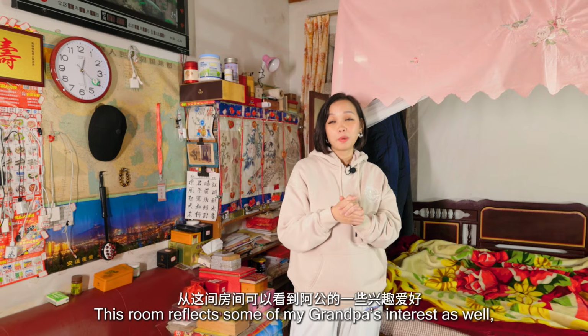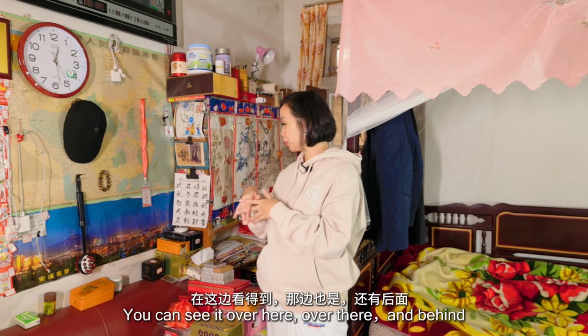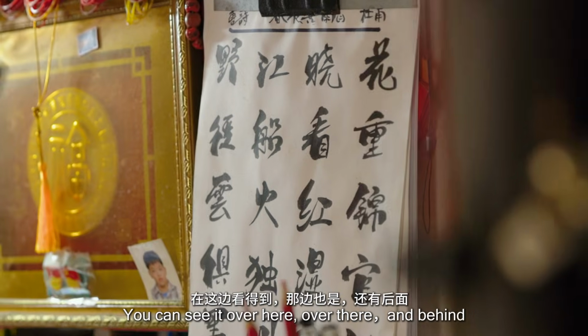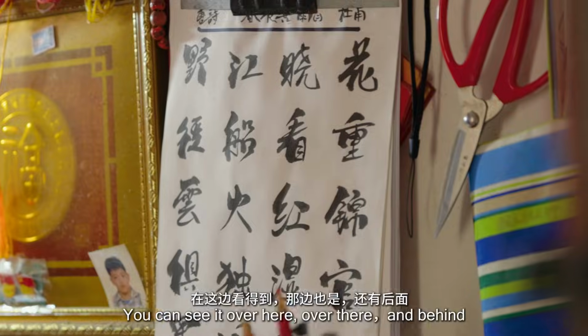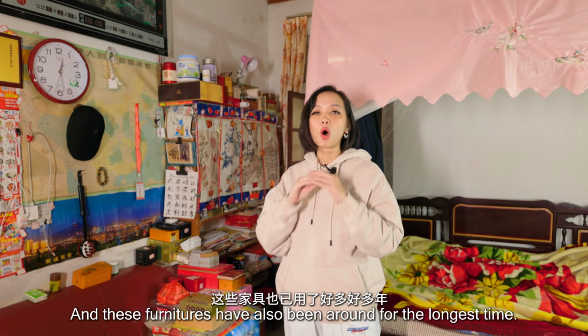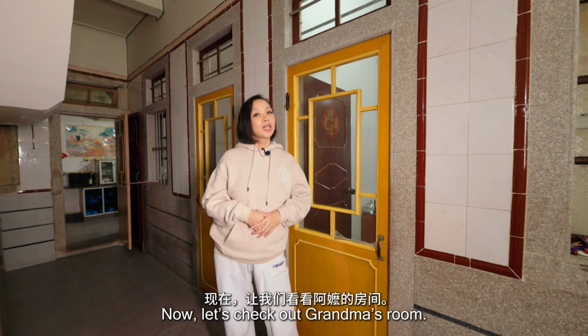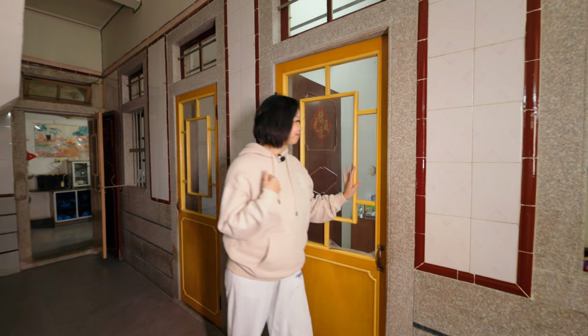This room reflects some of my grandpa's interests as well, such as calligraphy. You can see over here, over there, and behind. And this furniture has also been around for the longest time. Now let's check out Grandma's room.